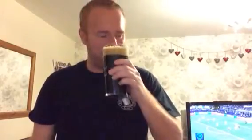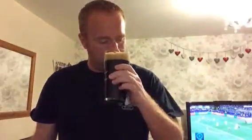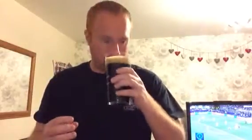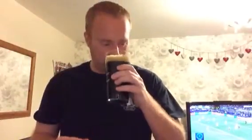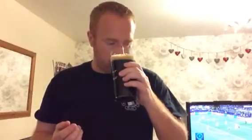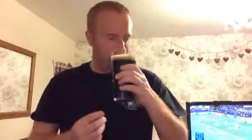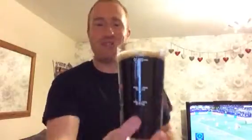Oh. That smells absolutely divine. So the first thing you get is big chocolate notes. You get roasted barley. You get wheat. You get a light espresso coffee. Then there's that creamer you get in Holland for Dutch coffee. There's some dark fruits, but dark seeded fruits. There's a little bit of plum. There's blackberries on the nose. Smells absolutely divine. My mouth is watering. I'm going straight in. Cheers, folks.